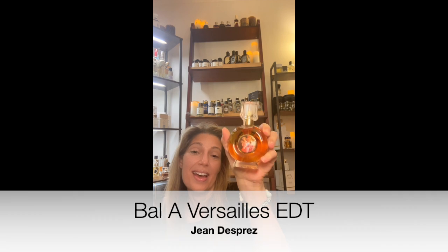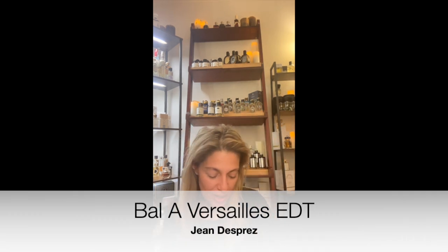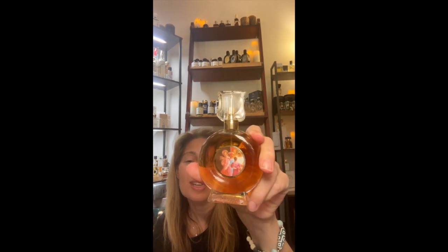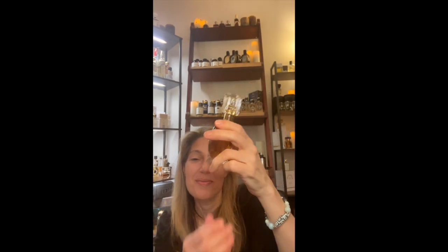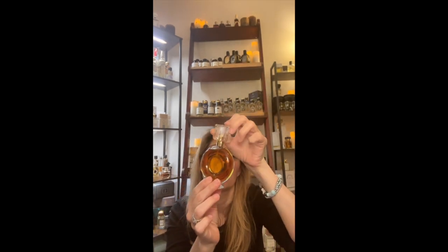Last, we have a classic. This is Bal a Versailles. This fragrance is by Jean, and I want to get this right. I won't, but Jean Desprez, and I probably butchered it. But so what? It's amazing. My apologies. This is just, look at that sticker on the bottle. Look at the bottle. I mean, just wow.